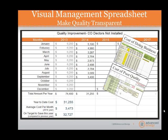Next slide. Oh, I'm sorry. Last webinar we talked about the spreadsheet for the cost of doing business. That's where these numbers come from, and calculating the cost of poor quality. So all these numbers come from what it costs to do business, and then what it costs for us to go back, in this case, and install CO detectors, go back to the home. Next slide.